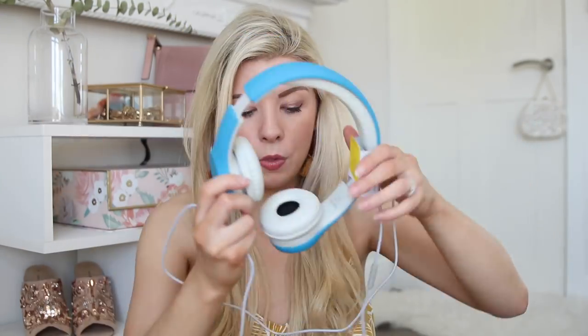I've still got the label on them, but these are perfect for him and they are corded. I don't think they're wireless. You have to have the cord in, but that's fine. I'll link these on Amazon below because I think they were really reasonable. Ricky bought them, but I think they're a really good value.